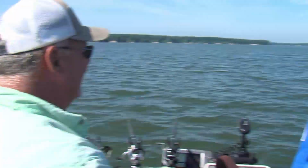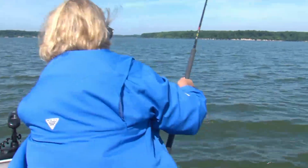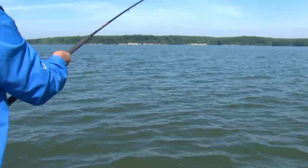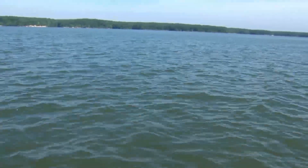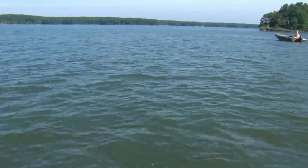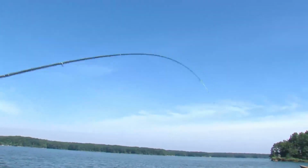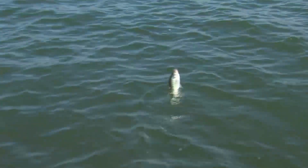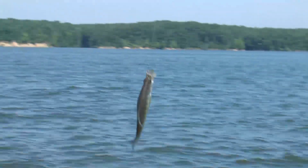There you go. Oh, it's on there now. It's definitely on there now. Is he still there? He's there. Just lift him on up. You got a 14-foot rod. There you go. That's good. Just lift him right to you. There you go. Nice crop. Don't keep reeling. Just flip it right to you. That was perfect. Good job.